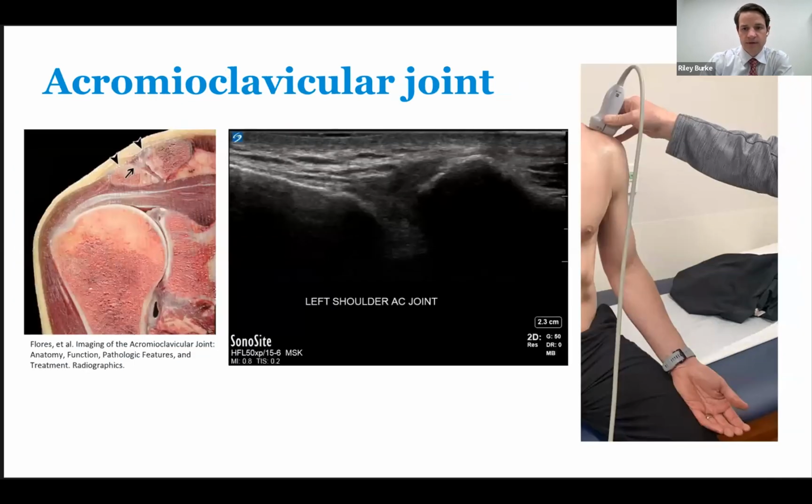From there, from the coracoacromial ligament, we're going to rotate the medial aspect of the transducer clockwise for the left, or superior fashion, in order to visualize the acromioclavicular joint, which is shown here. Here we're looking for cortical irregularity, capsular distension, or a geyser sign in the setting of a large rotator cuff tear. And just a few things to consider when scanning the AC joint is to make sure that you're decreasing your depth to optimize your image here. And then again, to scan in that anterior to posterior plane to make sure that you are assessing the entirety of the acromioclavicular joint.